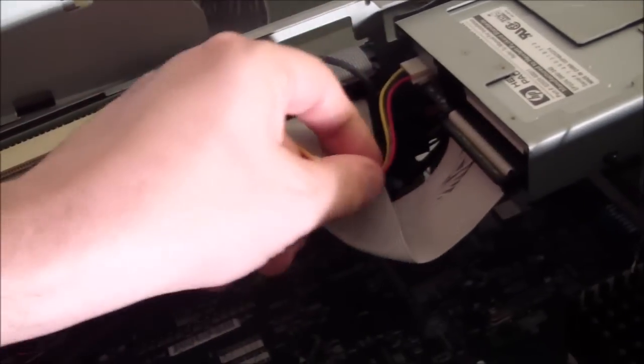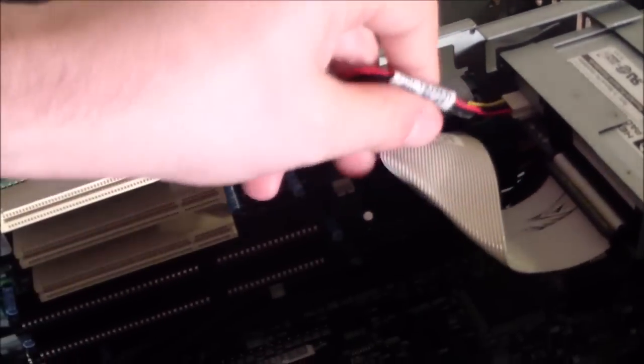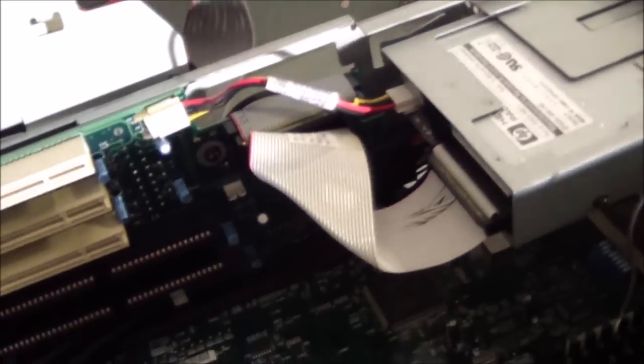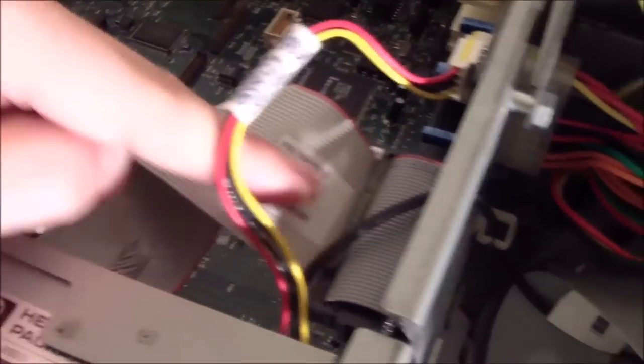Also, the floppy power doesn't come off the PSU. It has a separate standalone power that connects in here. And over on this side, the other side of the riser card, there's the primary IDE. So the one over here is secondary IDE. And the power from the PSU plugs right here directly into the riser card. So nothing really proprietary.